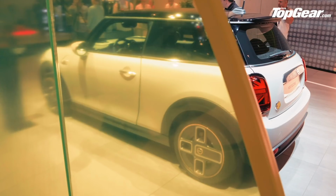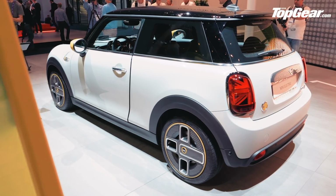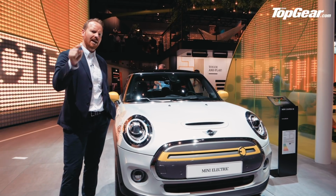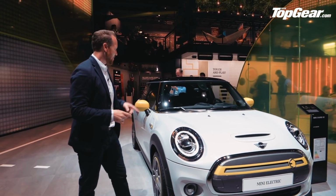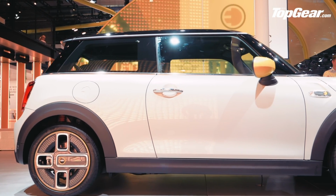It looks very normal. Mini has obviously taken the stance that customers don't want to be scared off. They want something that looks normal, that doesn't feel like too much of a leap. But this is an electric Mini. In fact, they produced an electric Mini back in 2008. That was a prototype. They used it for gathering information and for testing. And that one didn't have any back seats because that's where this enormous block of batteries had to sit.